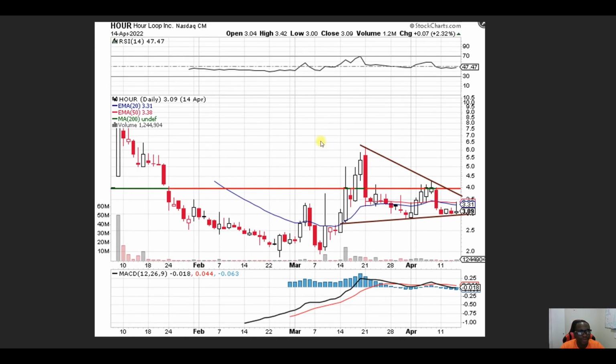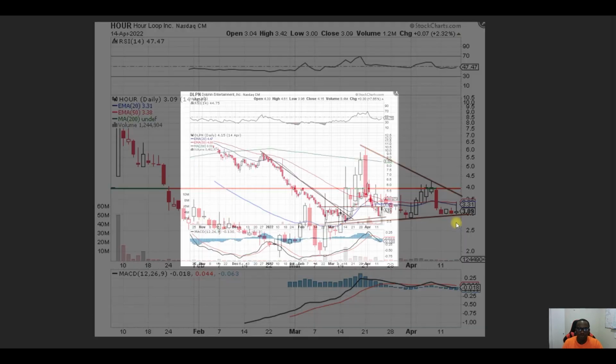Looking at the hour, okay, the hour is now for us to act. What are we acting on? We're acting on the fact that if price pushes through $4, I think this can really push to the upside. But for now, we are maintaining the $3 zone, looking at that trend. So if this $3 really holds, then we can really push to the upside. We're expecting more volume to come in, more market reaction to come into this name. We're positive at 47% in terms of RSI. So keep an eye out on that as well.